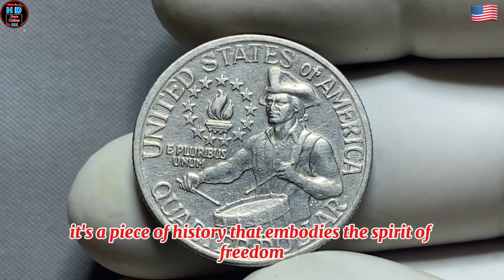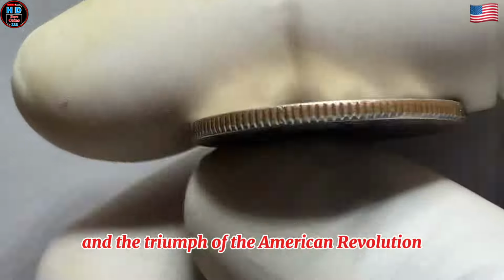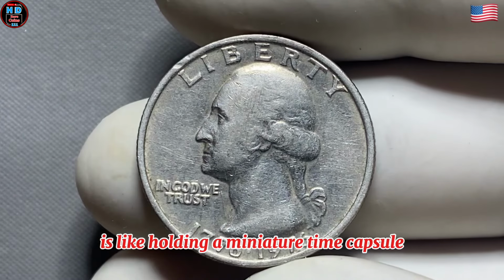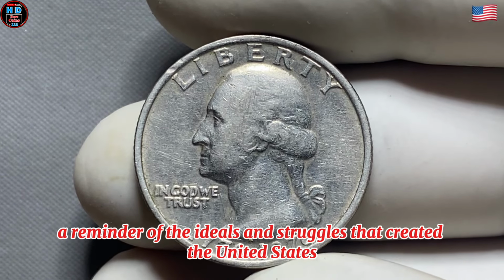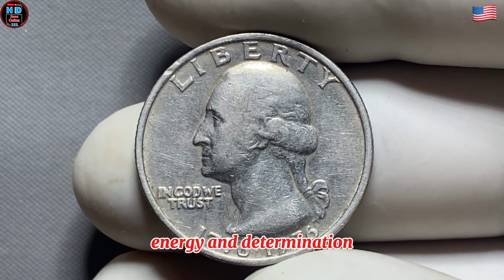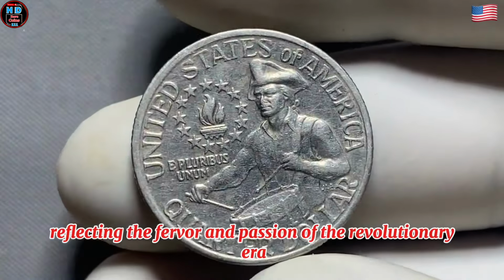It's a piece of history that embodies the spirit of freedom and the triumph of the American Revolution. Holding this coin in your hand is like holding a miniature time capsule, a reminder of the ideals and struggles that created the United States. The drummer and torch design conveys movement, energy, and determination, reflecting the fervor and passion of the Revolutionary era.